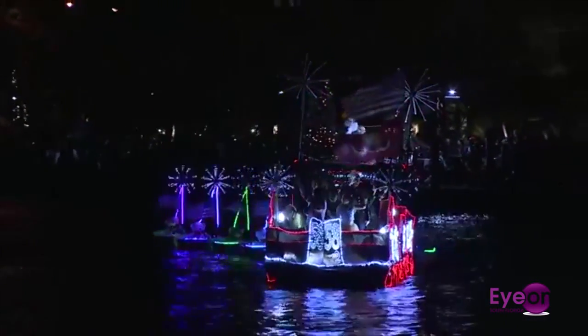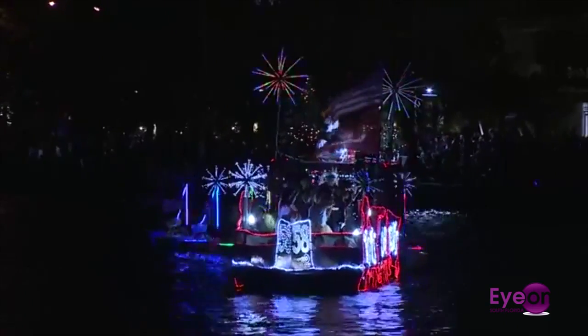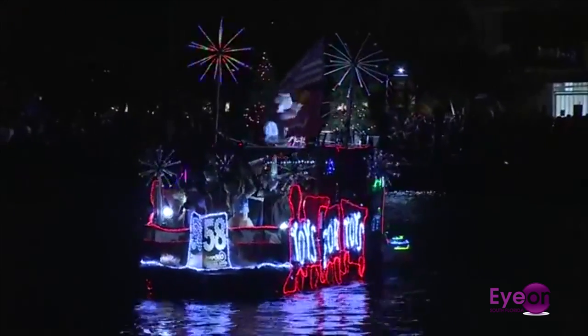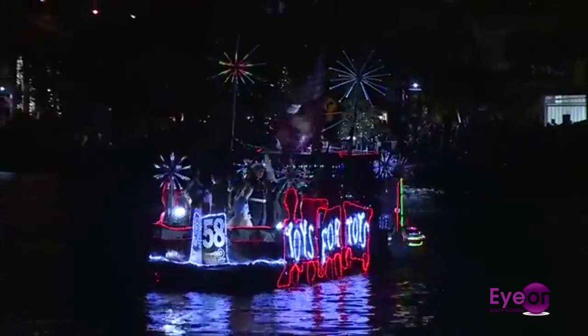Love it. Wow, this next boat, gorgeous. Up next, Dinghies of Christmas. Loving it. Love the excitement. Love the lights. There are 12 dinghies of Christmas. Get it? They're in the parade every single year.